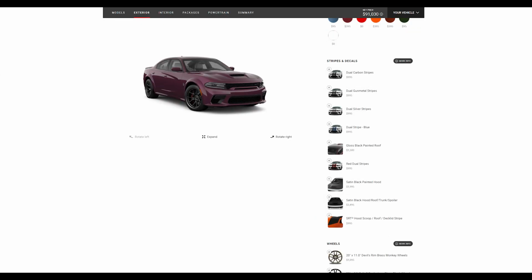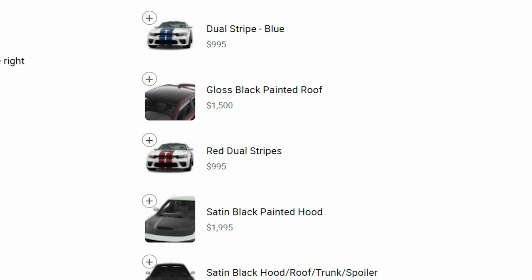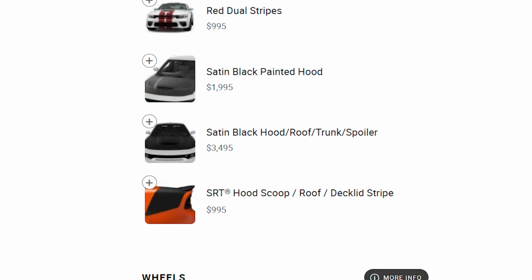The next problem I have is, why couldn't this come pre-installed from the plant? You can get dual stripe supply from vendors near the plant, you can get a painted black roof, you can get a satin black hood, or you can get the satin black hood, roof, trunk, and spoiler all done for $3,400, or just a decklit stripe.